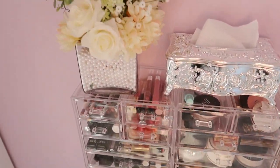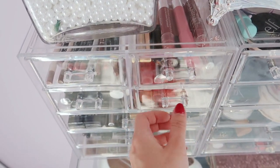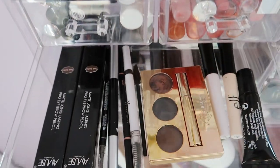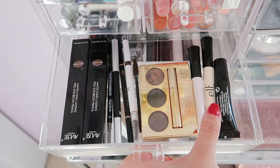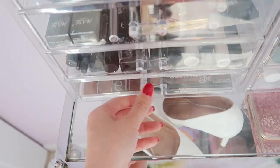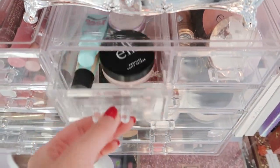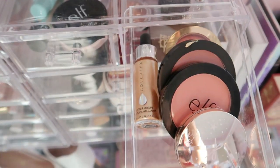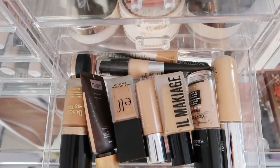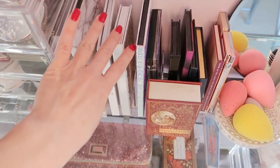Oh my gosh. So just an overview, these are my lip liners. These are my long lip balms and glosses. My short lip balms and glosses, liquid lipsticks and lipsticks. I have in here my eyebrow products and my eyeshadow primers. In here I have my eyeliners and my mascaras. In here I just have my small eyeshadows and single eyeshadows. And then up here I have my face primers. I have my blushes, my bronzers, my face powders, my foundations, and my concealers. And then I just have all of my palettes over here.